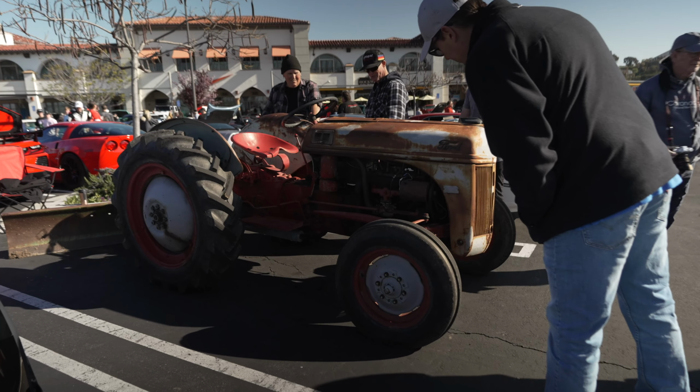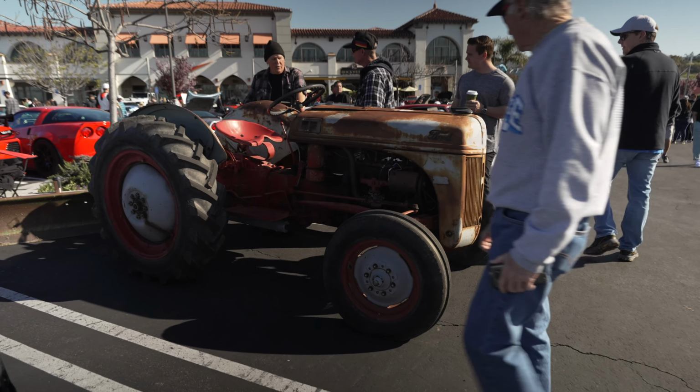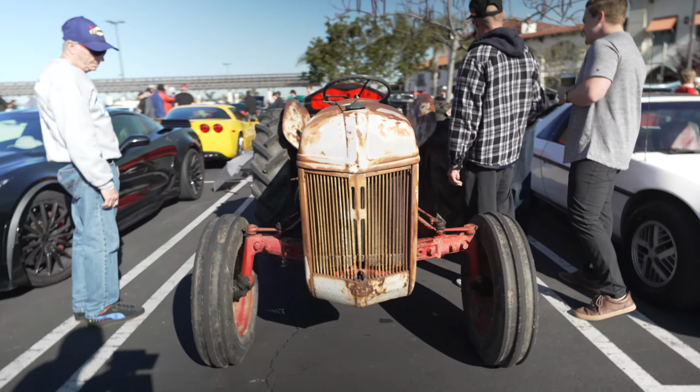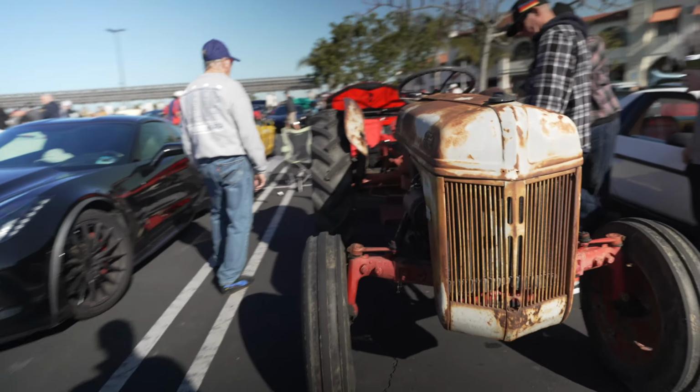This is the most unusual car here at South OC Cars and Coffee, a Ford tractor. How he got it here, I'm not exactly sure, because I don't see any license, and I'm pretty sure this is not legal for road use, but hey, it's here. So let's take a closer look.